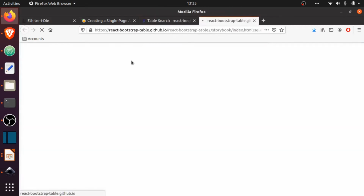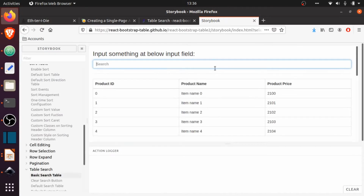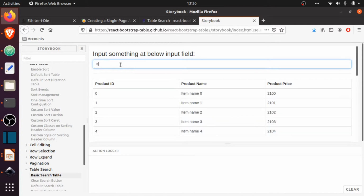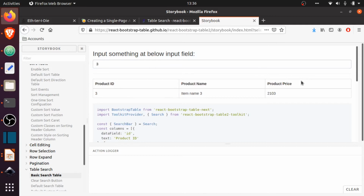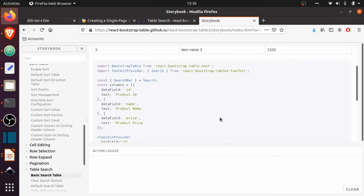So this is the demo of what I want it to look like. This is basically all I want. I'm going to have an input here, and for example, say I want MetaMask, it would come up with MetaMask. For this example, let's just use 3, and 3 comes up. It's all dynamic, it all works, it's all nice and slick.